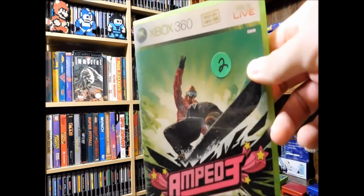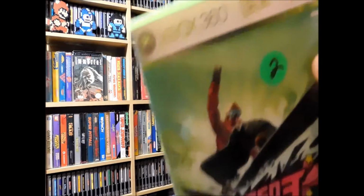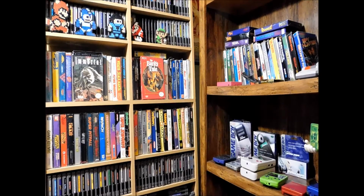I've always been a sucker for snowboarding games. All the way back from like 1080 snowboarding on a 64 to SSX. It's also complete. Discs are in decent shape. So not bad for $3.